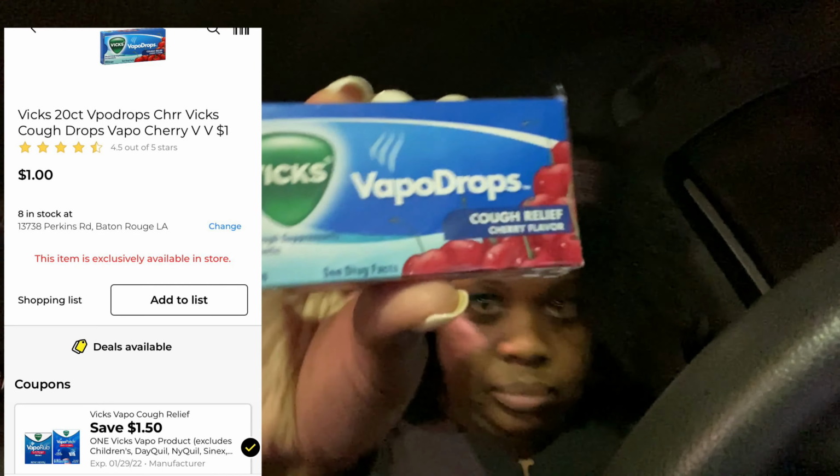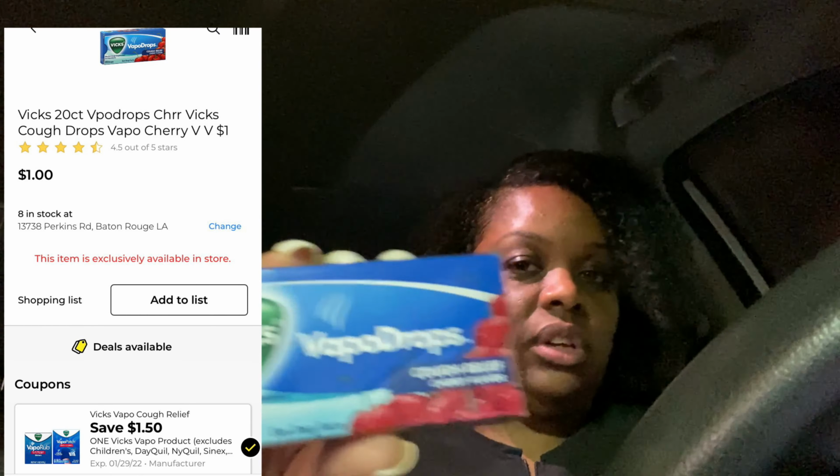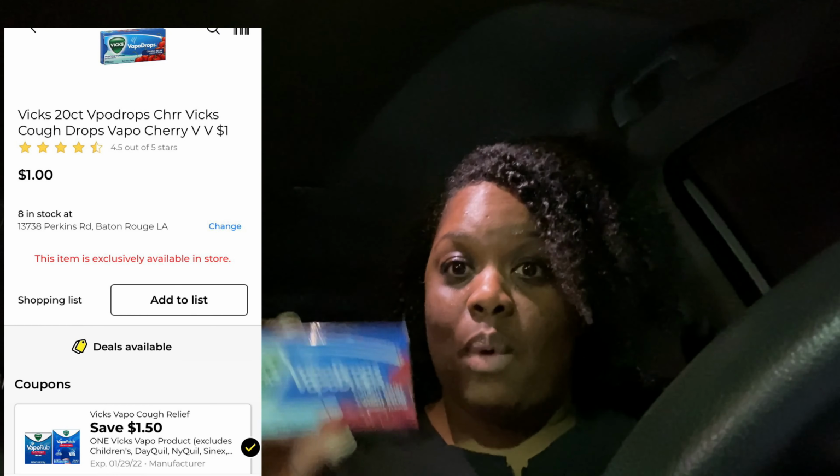So let me tell y'all what not to do. Do not get these, because I scanned them, and guess what? When I scanned them, it showed that it attached. But it didn't attach, y'all. I'm going to tell y'all why, and I'm going to show y'all why. But I'm going to keep them.